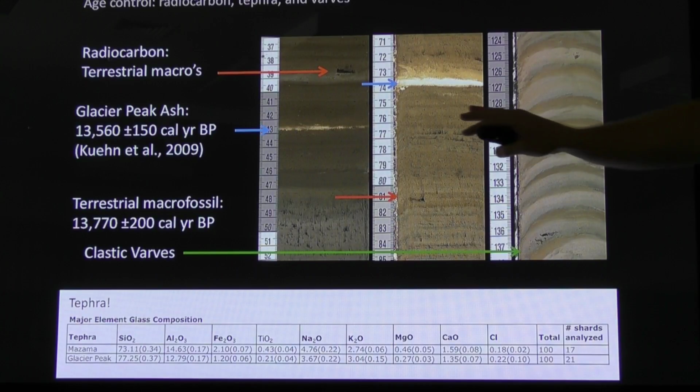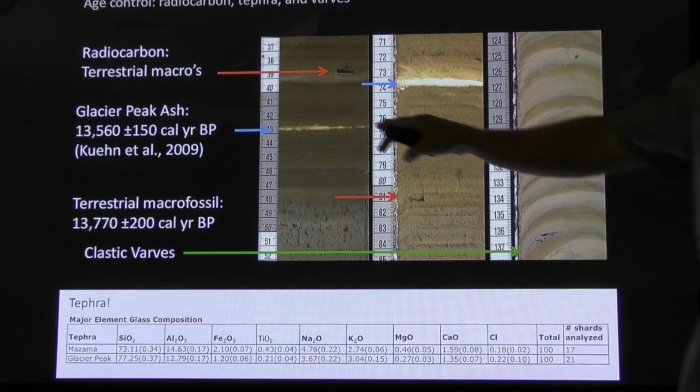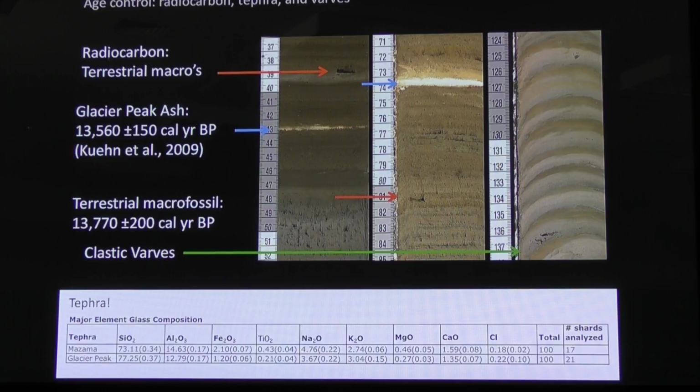We can date these sediments using a combination of radiocarbon dating on organic material, and then also the positions of these 2 well-known volcanic eruptions that happened during the past 15,000 years, one being the Glacier Peak ash from the Glacier Peak volcano in Washington, and the other being the Mount Mazama tephra from the eruption that formed Crater Lake National Park. And then we can also do some annual layer counting in the lower portions of the sediments where we have glacial varves, which allow us to count, much like a tree ring, annual accumulations of sediment back through time, all the way to the base of the sediment film.